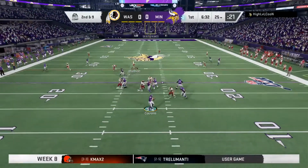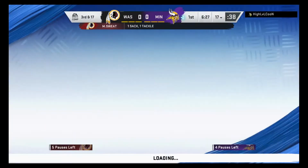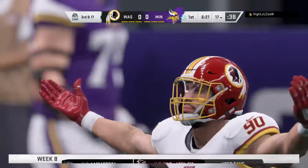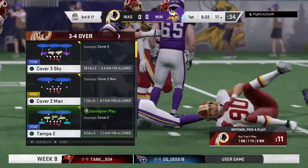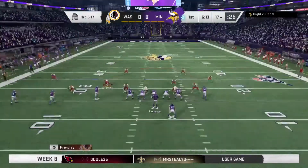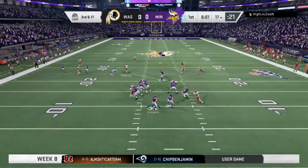From the shotgun, it's Cousins. Nowhere to escape, and he goes down. Montez Sweat, and they're going to be staring at a 3rd and long here. Good job, fellas. 3rd down. So now after the sack, Cousins and the Vikings come up here 3rd and long.